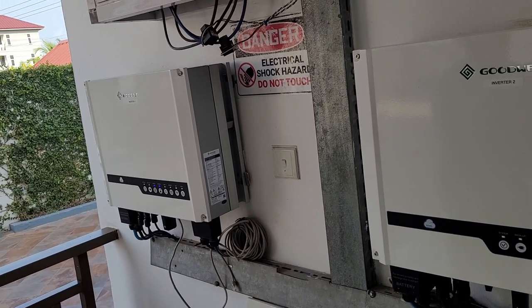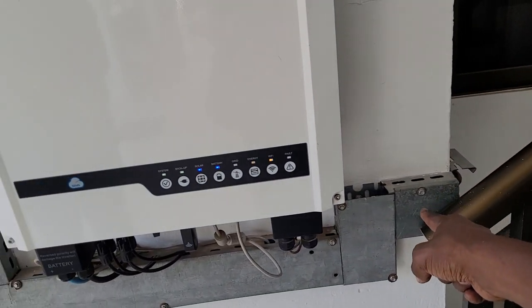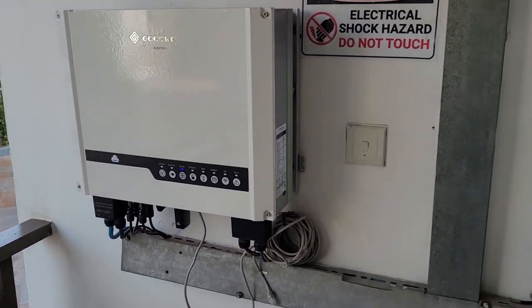So see the battery cabinet, the lines on the battery cabinet. Yes. And it comes all the way to inverter number two. Inverter number one. Yeah, both synchronized.